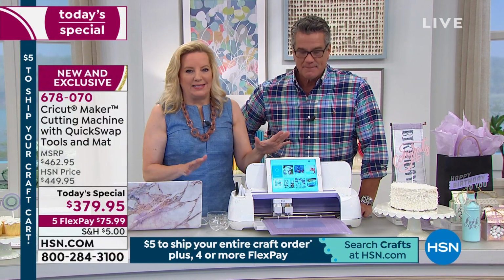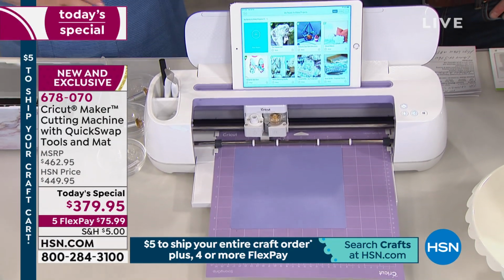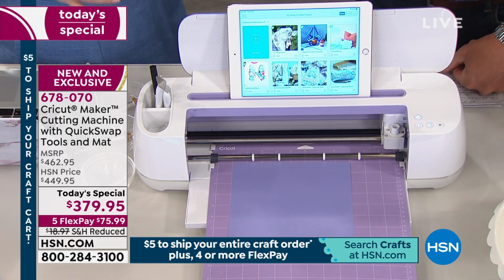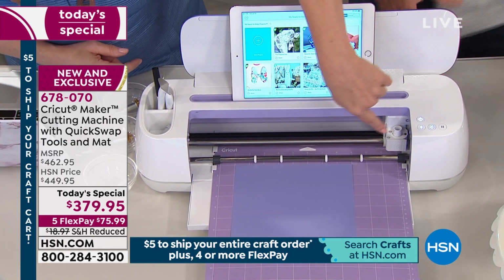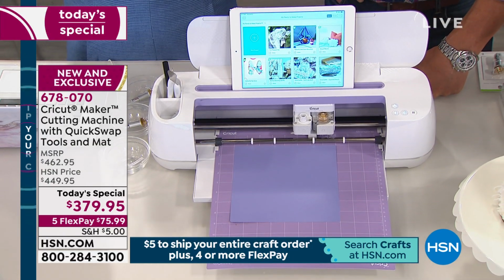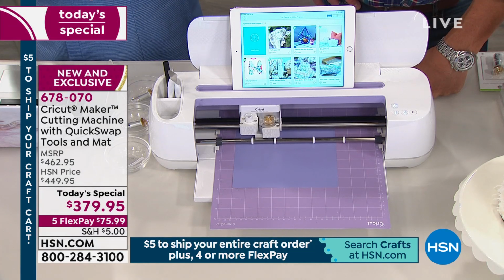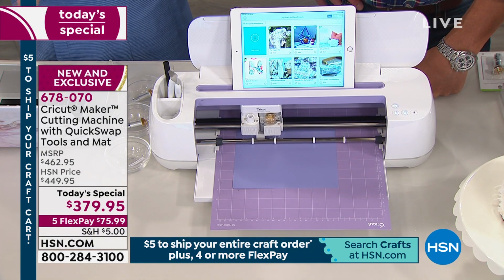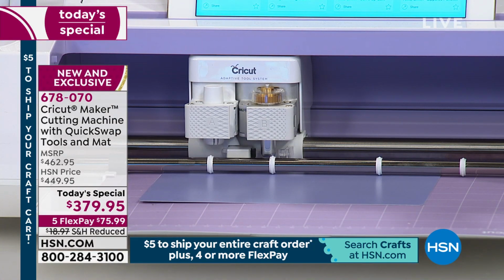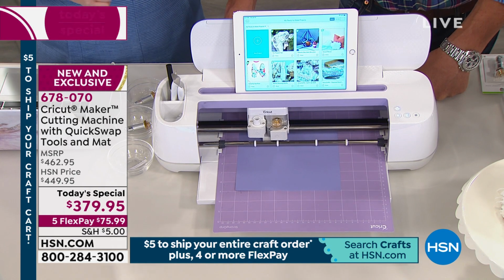What's amazing about this machine is that on this mat is a custom painted, spray painted piece of aluminum. I have my engraving blade loaded, and it's checking to make sure that it's got the right tool. The Cricut Maker is so intuitive that it's not going to let you make a mistake. It's going to hold your hand through any craft that you want to make, because we're talking versatility, precision. What it's doing is engraving a bicycle design on this aluminum.